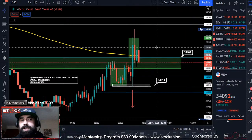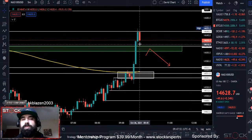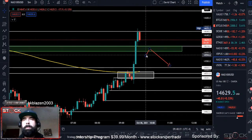Okay, NASDAQ. Let's check that out too, because I know a lot of people are trading NASDAQ. All right, look at this. See how it's getting rejected here? Key areas if it starts to come back in this demand. We'll wait and see here. If it starts to break, like I said, it starts to fill.